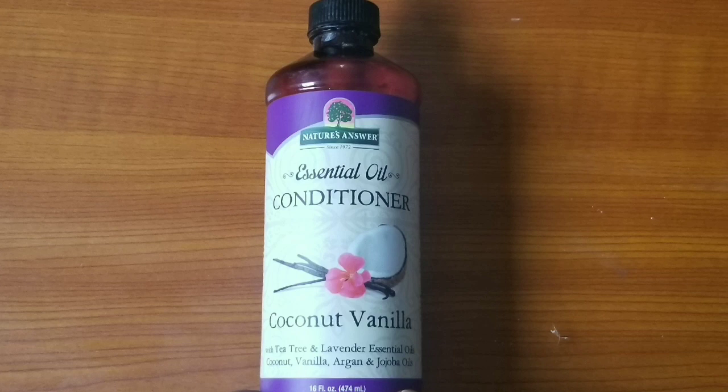There's nothing like dandruff on your hair again. If you have been using some conditioners and you discover that perhaps after 2 or 3 days you're still seeing dandruff on your hair, then you know that it is time for you to change your conditioner and use Nature's Answer Essential Oil Conditioner. Because when you use it, I tell you, there's not going to be any dandruff on your hair any longer. And even if you have lice on your hair, this is the conditioner to use for your hair.